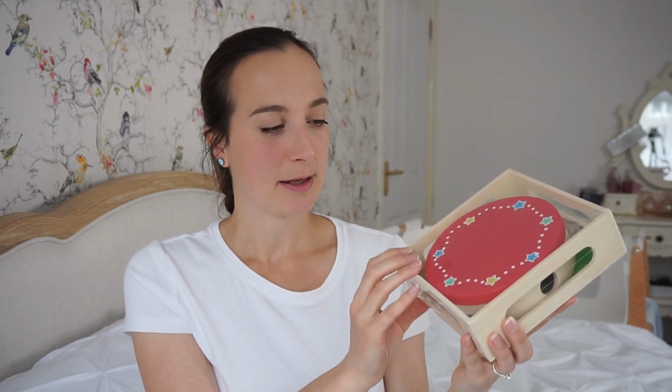Then for £3.99 was this toy tambourine. How cute is that? I mean, again, it's probably not for babies, but he's not gonna hold this, it'll just be me. But I've been looking for a tambourine for a while actually, and I was looking on eBay and Amazon, but I didn't really know what to get, and I just didn't end up buying one. So when I saw this in Home Bargains, I was really happy and had to buy it.